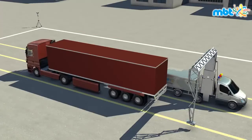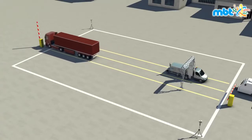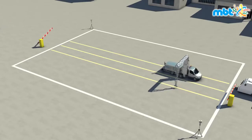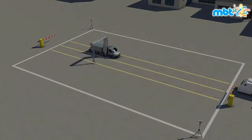After the scan is completed, the operator analyzes the radiography generated, and if there are no indications of fraudulent intentions, the scanned vehicle is allowed to leave the exclusion area. The mobile scanning unit returns automatically to the initial position and the system is ready for another scanning process.